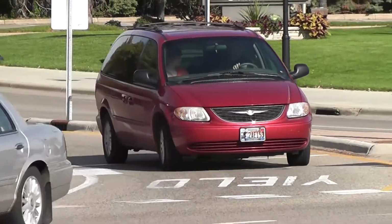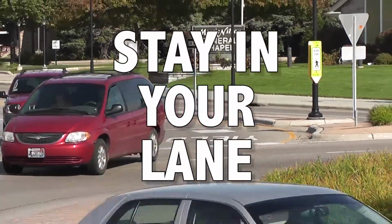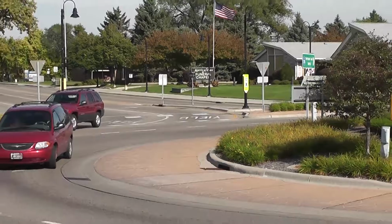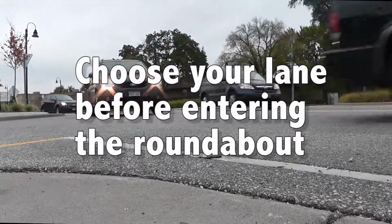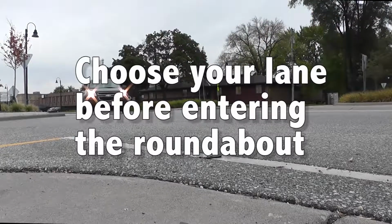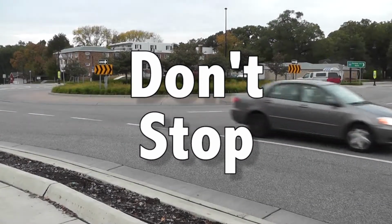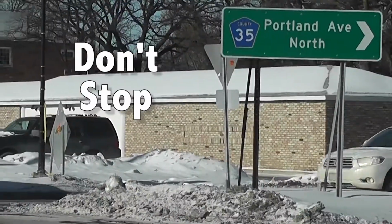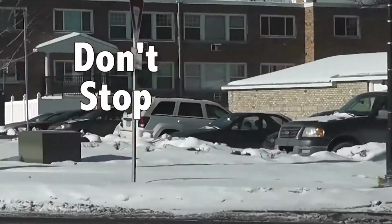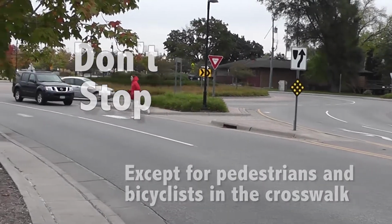Once you've entered the roundabout, stay in your lane. Do not switch lanes or try to pass other vehicles. Passing vehicles or switching lanes is unsafe. That is why it is important to choose the appropriate lane for your destination before entering the roundabout. Do not stop unnecessarily in the roundabout. After entering the roundabout, you have the right of way over entering vehicles. Continue through until the appropriate exit point, stopping only for pedestrians and bicyclists.